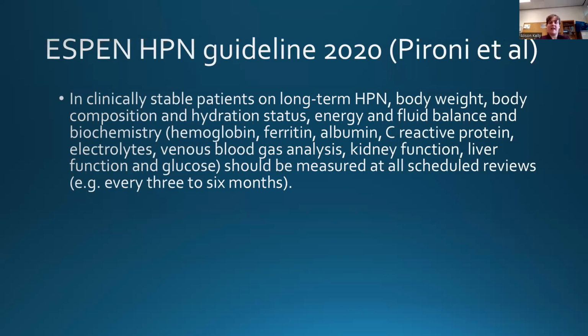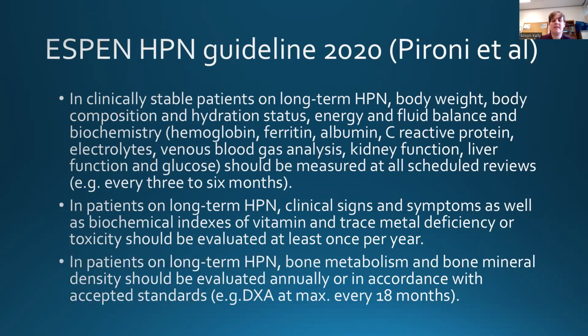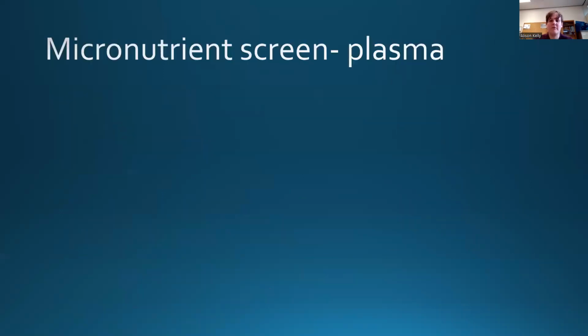So the ESPEN HPN guideline gives recommendations on biochemical and clinical monitoring. So body weight, hydration status, energy and fluid balance, and then hemoglobin, ferritin, albumin, CRP, electrolytes, venous blood gas, kidney function, liver function, and glucose are all scheduled outpatient appointments 3 to 6 monthly. Clinical symptoms and signs that might indicate vitamin and trace metal deficiencies should be evaluated once a year at least. And then bone metabolism and bone density evaluated annually or in accordance with accepted standards. And we quite often can't do DEXAs in these patients every 18 months because of pressure on the service, but that would be standard to aim for.